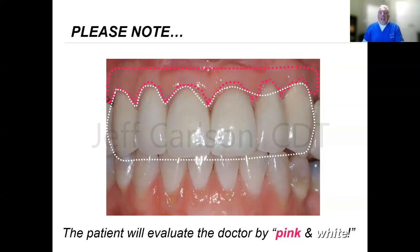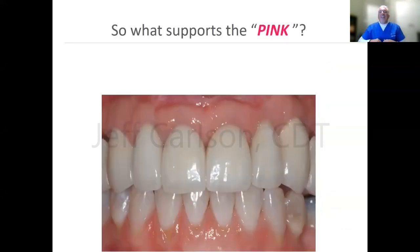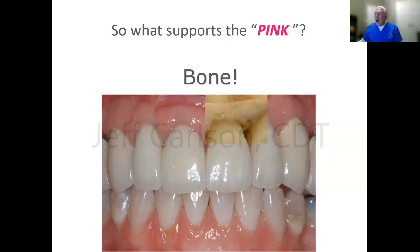So it's important that when we're looking at these cases and thinking about our prosthetic options, we need to be thinking a lot about bone. We need to be thinking about what that bone is doing for us, for this patient. And keep in mind that bone is what supports the tissue. So here, if you didn't have any interdental bone, you would not have an interdental papilla. The biological width is dictated a lot based upon proximal contact location and height of the interdental bone.